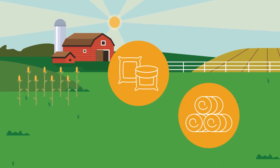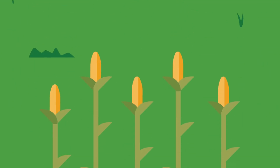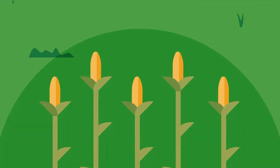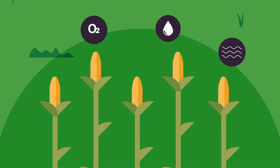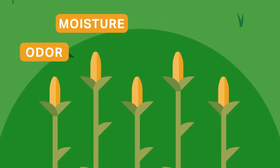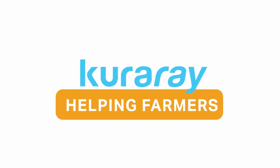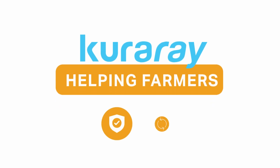Hermetic bags, silage wraps, and land silos with an EVAL layer maintain an anaerobic environment, protecting stored harvests against oxidation, degradation, and external contamination, as well as odors, moisture, mold, and pests. From seeds to the field to harvest, Kuraray is helping farmers meet the increasing demands for food production, safely and sustainably.